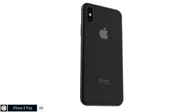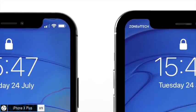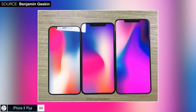And just like the 5.8-inch 2018 iPhone, the 6.5 would also feature that thinner overall frame compared to the iPhone 10 from 2017. Now, Benjamin Gaskin has also posted an image showing all 3, and another one was posted by SlashLeaks that I mentioned before. So this is where you can see how much larger the 6.5-inch iPhone would actually be compared to the 5.8-inch, which is actually on the very left.